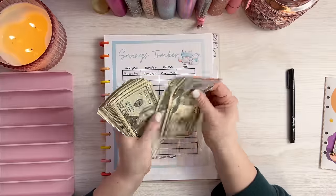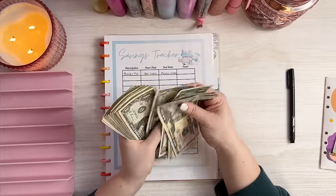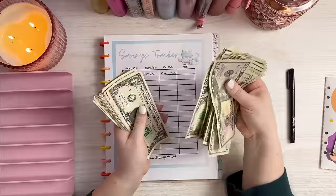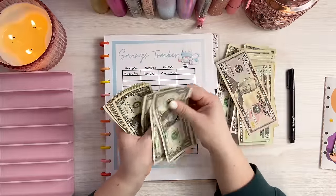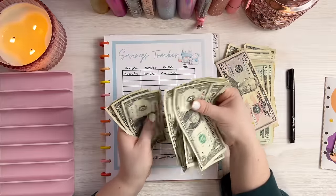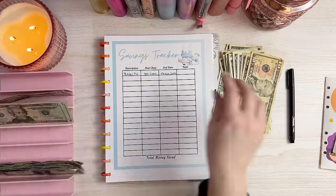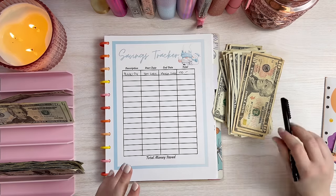So I've got 50, 70, 90, 100, 110, 115, 116, 117, 118, 119, 120, and counting up through the ones, 130, 140, 150, 160, 170. So I've got $170 saved from this one. Let's try not to forget 170, so we'll write it down.